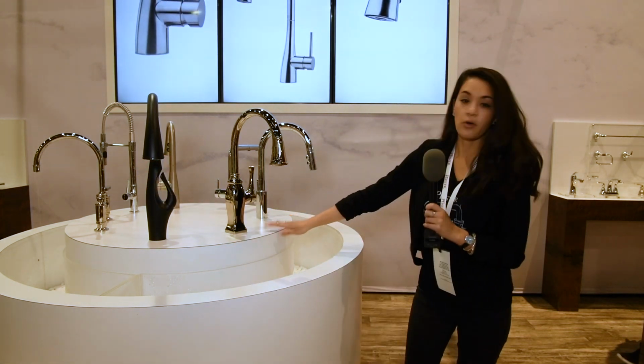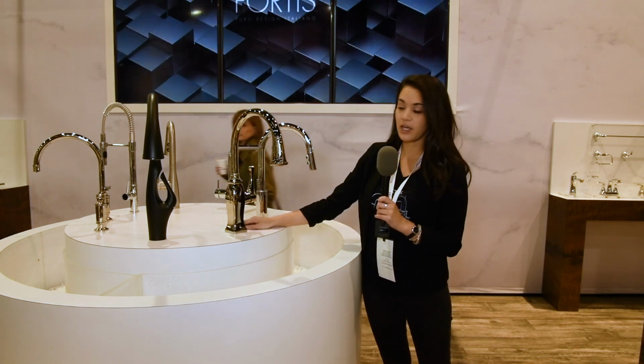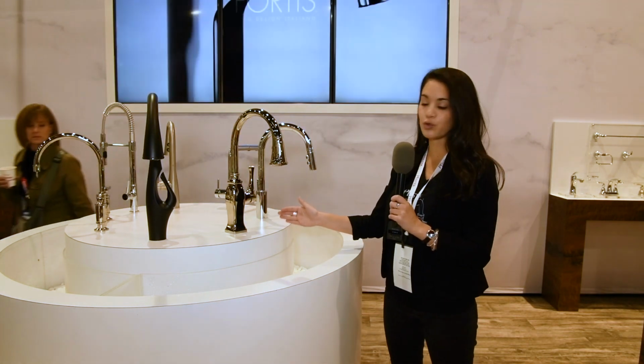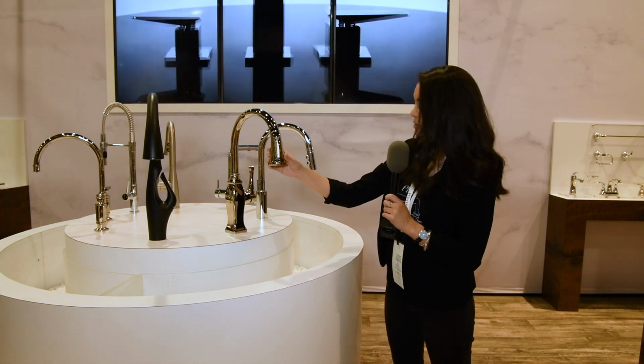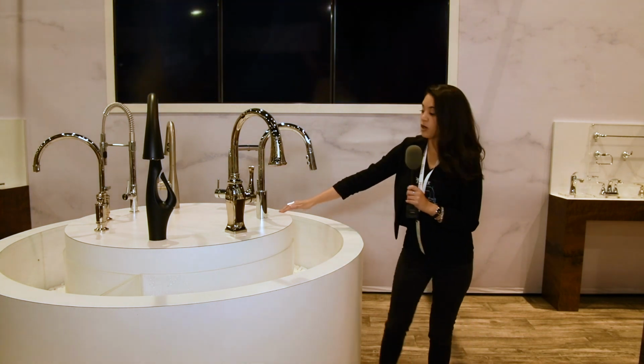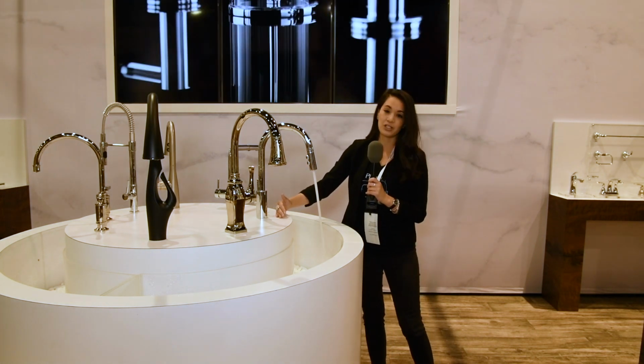And then up next we have Briarsfield. Briarsfield's an all metal construction. It's in our polished nickel finish, so it's kind of a warmer tone to the chrome. Great metal spray head, spray and stream as well. And then finally we have our Stellan with React. You have the ability to turn it on and off with just the flick of a wave.